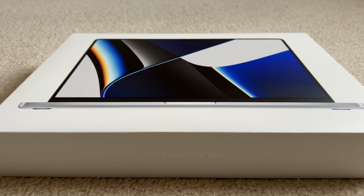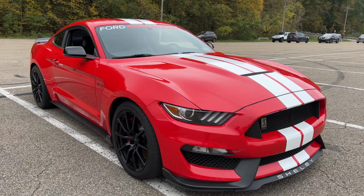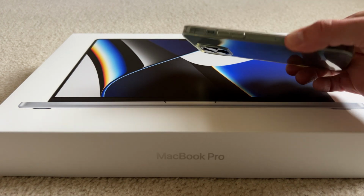But anyway, guys, let me tell you why I wanted to upgrade. I want to go to a full 4K 60 workflow. So right now I'm doing a partial 4K. Basically all my B-roll is filmed in 4K, 60 frames per second, and the rest of the video is done in 1080p. And I use iPhones for the most part.